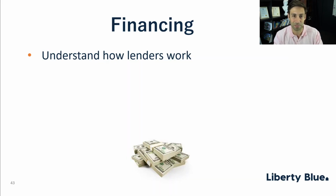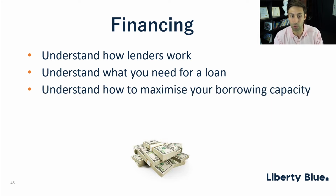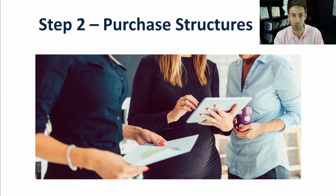Step 1 is financing. That means how to understand lenders. Without understanding lenders, you can't borrow money and you can't build a passive property portfolio. So understand what you actually need for a loan, understand how to maximize your borrowing capacity, and find out how much you can actually borrow for a purchase.